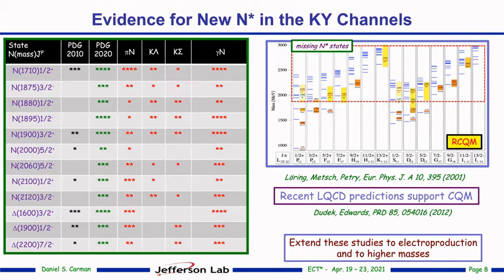One of the main reasons this has come about is studies of strangeness channels, and particularly the photoproduction data from CLAS, gamma p to K plus lambda and gamma p to K plus sigma 0, have been very important in giving us this additional knowledge. Most people tend to think photoproduction is a better way to go about spectroscopy than electroproduction. In fact, people tend to think electroproduction is really for the structure side, and photoproduction is for the spectroscopy side.